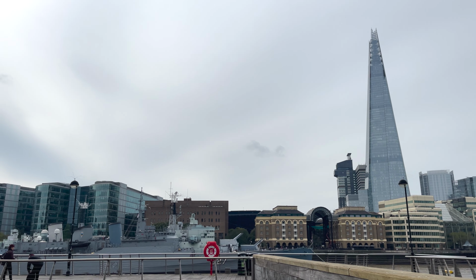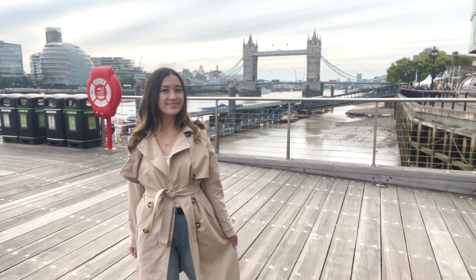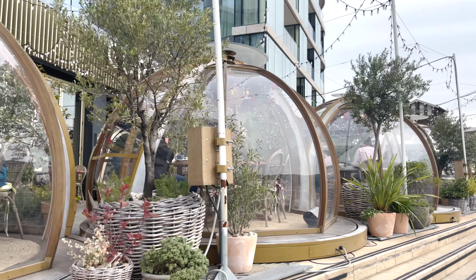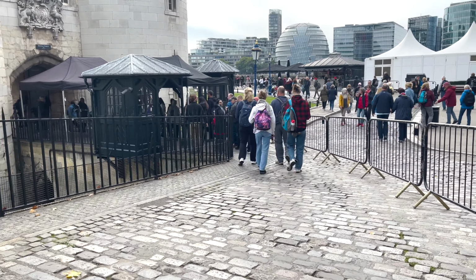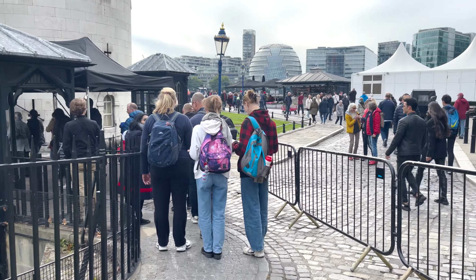So I'm gonna move on to my next itinerary, which is the Tower of London and just looking around that area, crown jewels and all that. So let's go. Put in your Google Maps for the Tower of London stop.